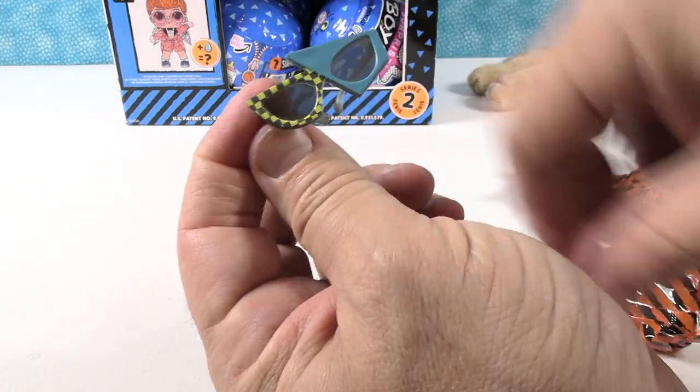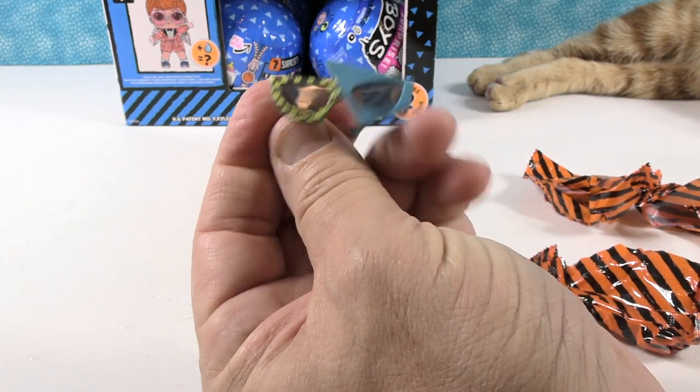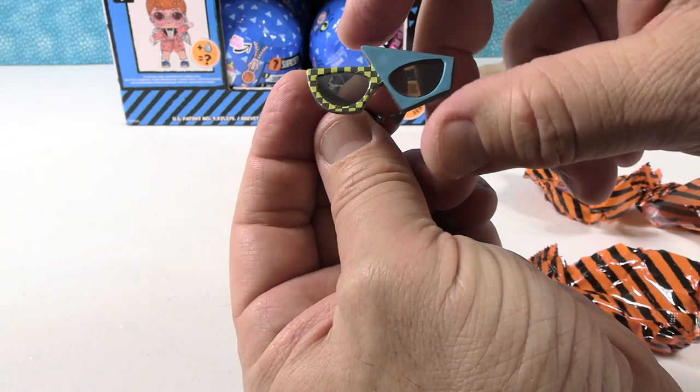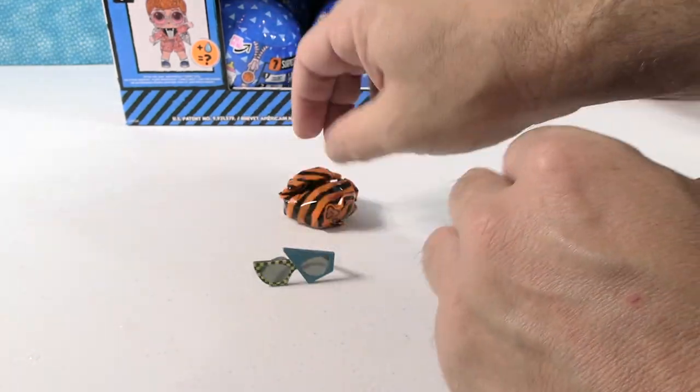We have glasses. Look at those crazy glasses. Those are totally like 80s. Yes, we have yellow ones. Checkerboard frames on one side and then this blue frame, but it's like a triangle.